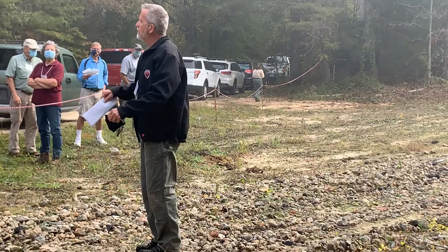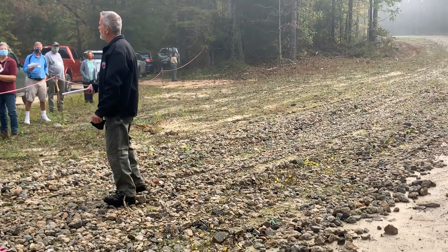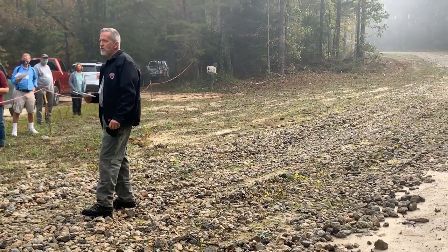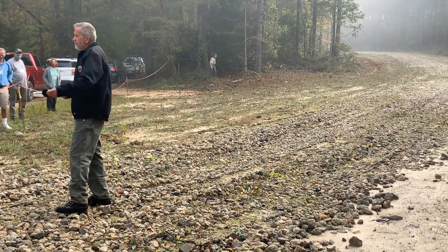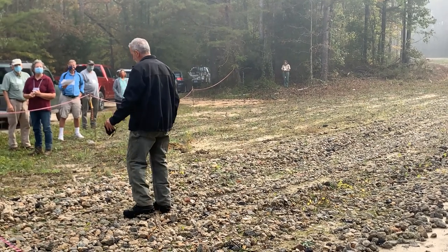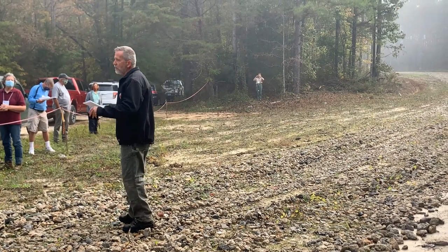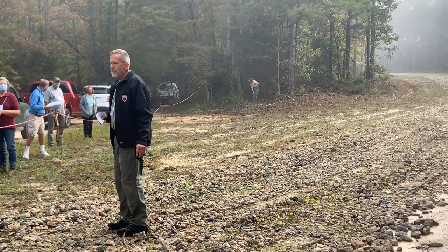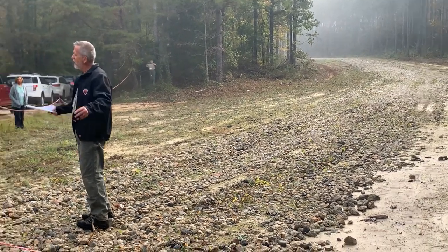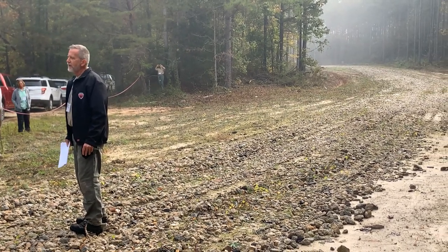So we're going to talk about roads here, and roads are a really important part of forest management, because they get access to parts of your forest that need work done, whether it's a timber harvest or wildlife management. This was a brand new road construction, and it's not yet finished. It's been raining ever since, so we're trying to get this rain to settle down.